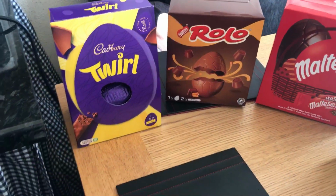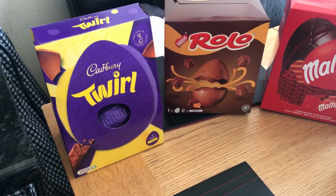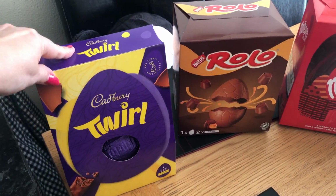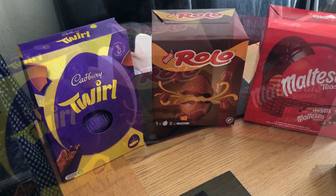A family member actually bought us Easter eggs, although we don't tend to bother or haven't bothered for years, so we each got an Easter egg, which was nice. I just bought bars of chocolate.